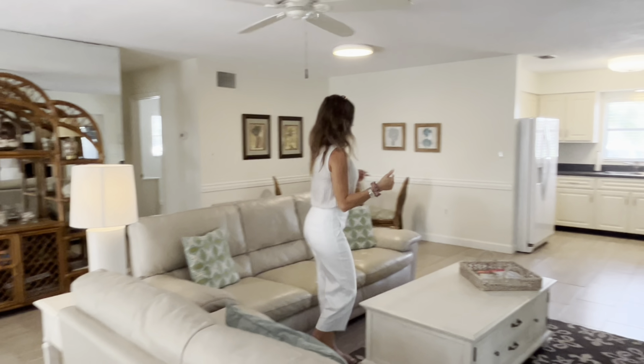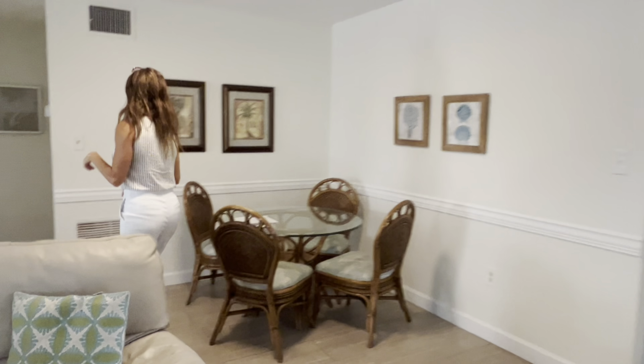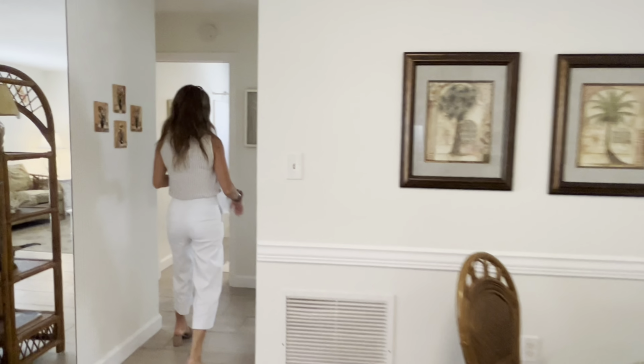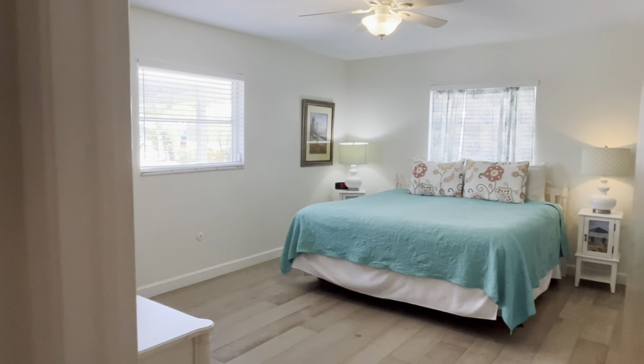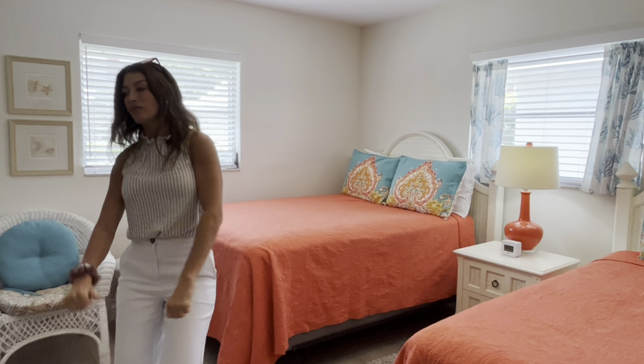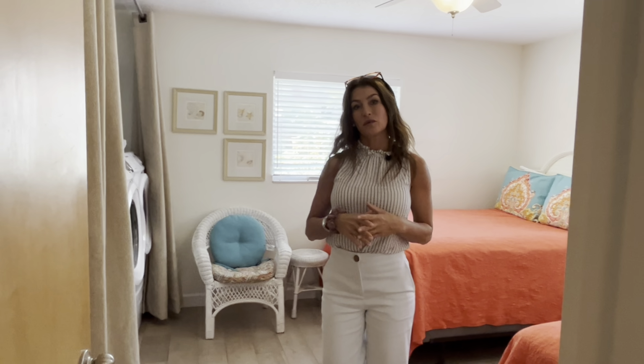The washer and dryer is inside the unit too, which is great because the condos are a little different. I wouldn't necessarily call this a split plan, but the master on one side, second guest bedroom on this side. They did leverage being under the AC and put your washer and dryer here. I guess it's better than being in the garage, right? So that's inside the unit. It's just under 1,200 square feet.